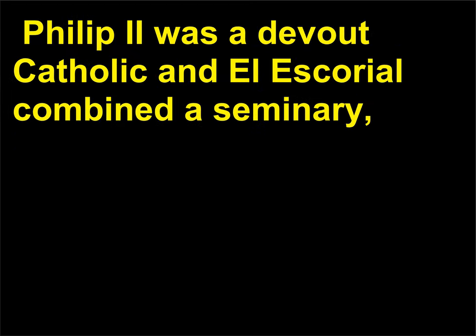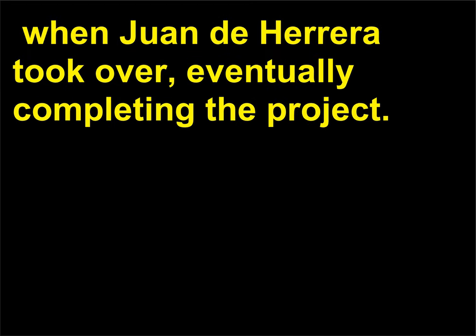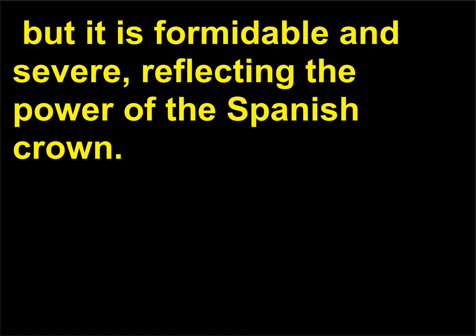Philip II was a devout Catholic, and El Escorial combined a seminary, convent, and basilica with the royal palace. The main architect was Juan Bautista de Toledo until his death, when Juan de Herrera took over, eventually completing the project. The building design is reminiscent of Italian classicism, but it is formidable and severe, reflecting the power of the Spanish crown.